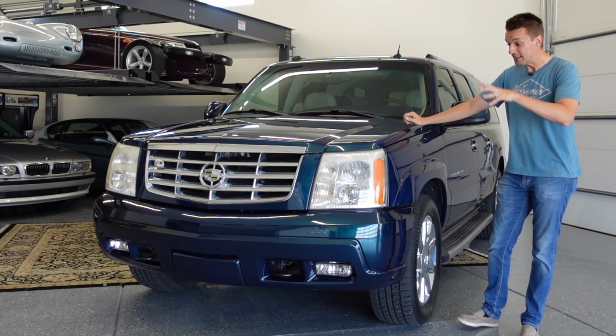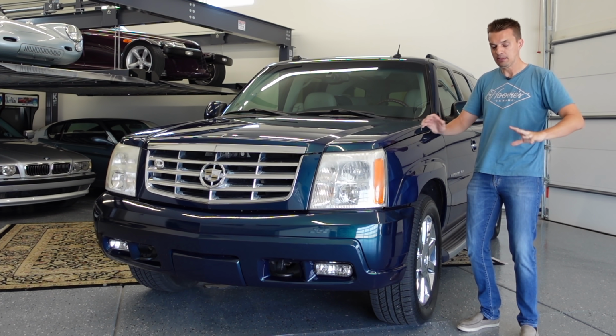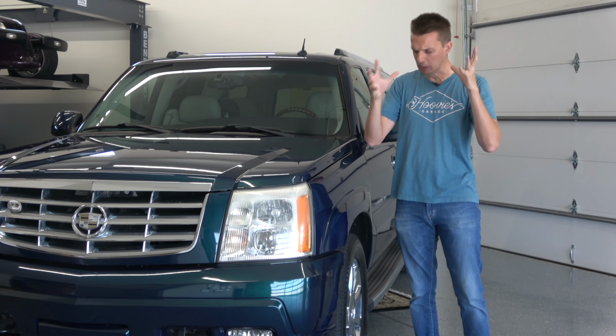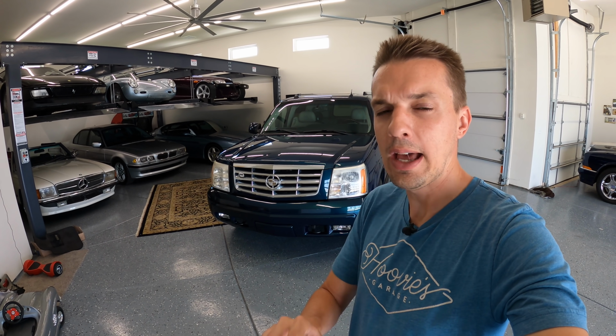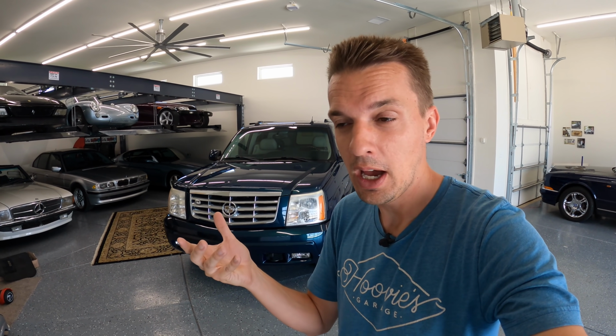But in my opinion, this was way, way better than the Escalade that replaced it and the several Escalades to come, for many reasons which I shall show you now in a tour of this incredible Riptide Blue Escalade. Riptide Blue Escalade. Now, to me, even though Cadillac's known as a brand of luxury cars, I feel like the Escalade was most on brand for what Cadillac used to be when it comes to American luxury.